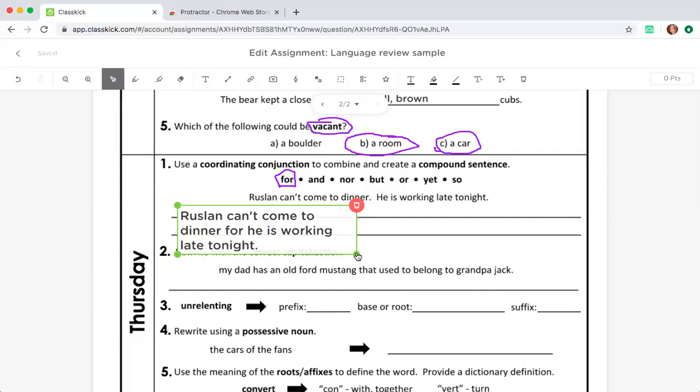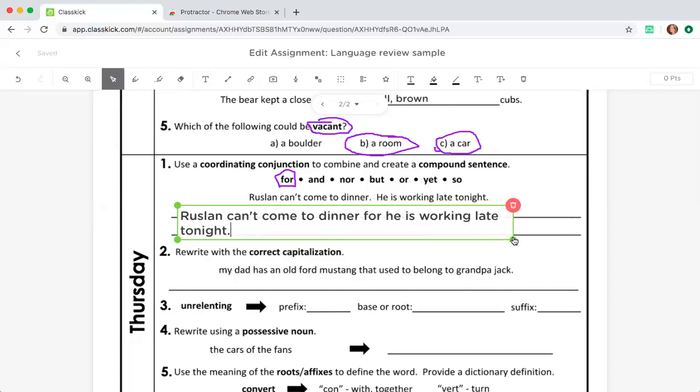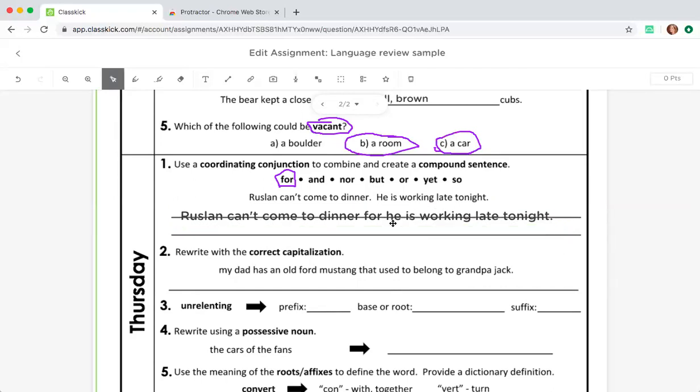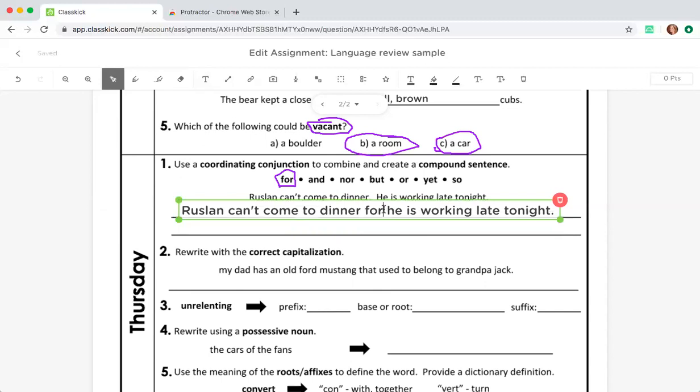Retype the whole sentence into that blank, and then, like I said, take a couple extra seconds and make your box so that it is easily read by me or Mrs. Bergwall when we go to check your work, and that is not. So I have to play around with that for a second to get it right. Sometimes with a coordinating conjunction, you might have a comma here. Ruslan can't come to dinner for he is working late tonight. Okay.